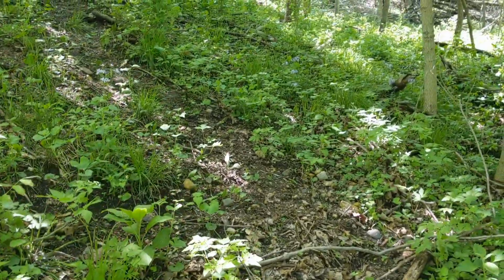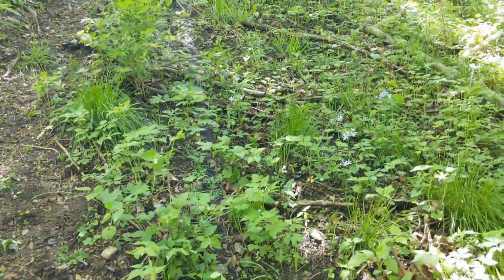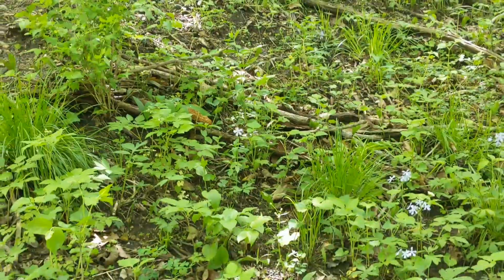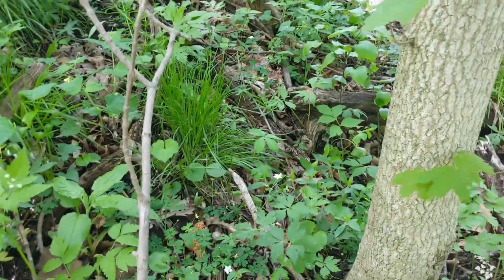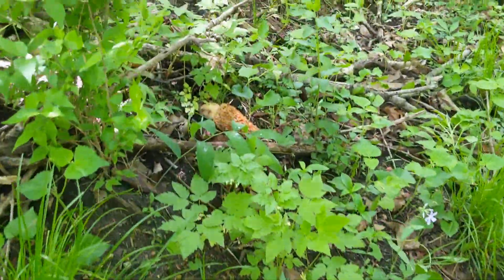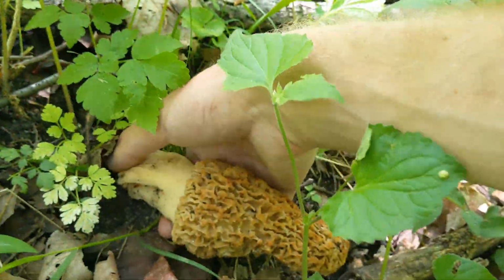Oh, I think I see something. Don't get too excited. Oh my gosh, what is that? This is why you hunt late season. Looks like he's got a friend right there. Ooh, and maybe another one hidden out back there. Let's go see this thing. This is exactly why the time to get out is now, you guys. Look at this honker. Ooh, that's a big boy.